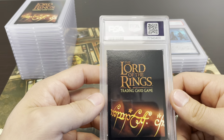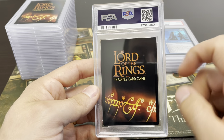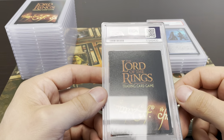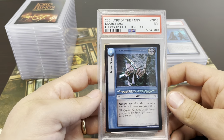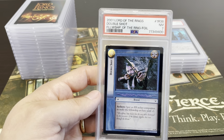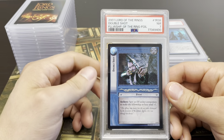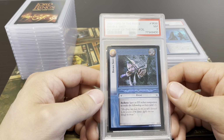This one, yeah, it's definitely not perfect. It's got whitening on pretty much all 4 corners. Little bit of wear on the bottom. Surface is really good on this card. So this is going to be my double shot. Again, amazing card. Everyone loves this card, obviously. Got a 7.